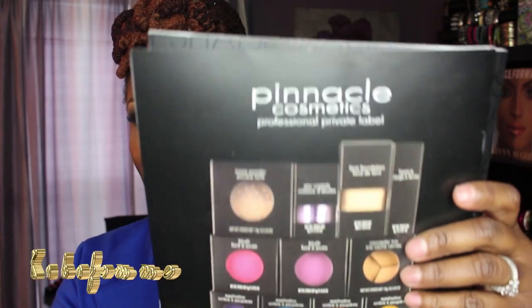She was working the Pinnacle Cosmetics booth. If you don't know what Pinnacle Cosmetics is, they are a professional private label brand. So if you are new to makeup or old to makeup and you want to venture out with your own brand, you would purchase items from this company, put your private label on there, start your own marketing campaign, and keep it moving. That's the purpose of Pinnacle. And if you see, their packaging looks a lot like some products we use. I'm just saying.